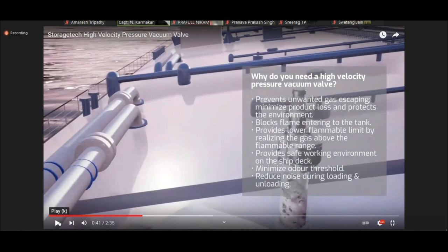Yeah, it is also highlighted here. Why do you need a high velocity pressure vacuum valve? What is the high velocity pressure vacuum valve? Now the question comes: is a high velocity pressure vacuum valve a requirement? It is not a requirement. What the requirement is, is given in SOLAS. Let me go back to SOLAS because we stopped that in between.